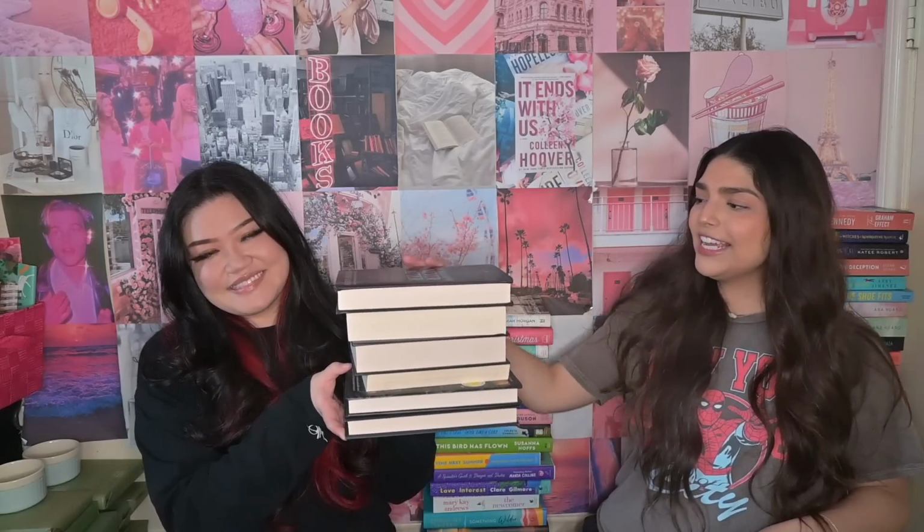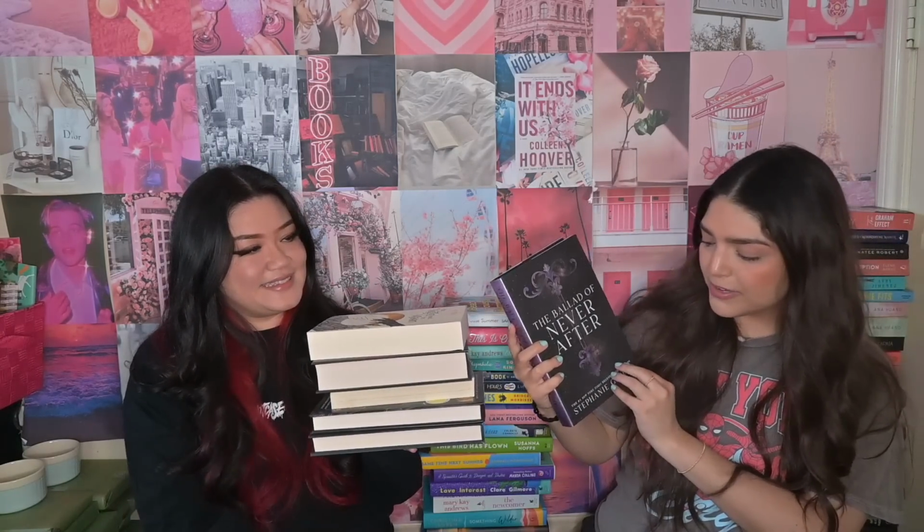Next we have some fantasy reads. I have The Ballad of Never After by Stephanie Garber. I do have the first one in my TBR cart. We have The Night and Its Moon by Piper CJ. We just got this one after our thrifting trip.